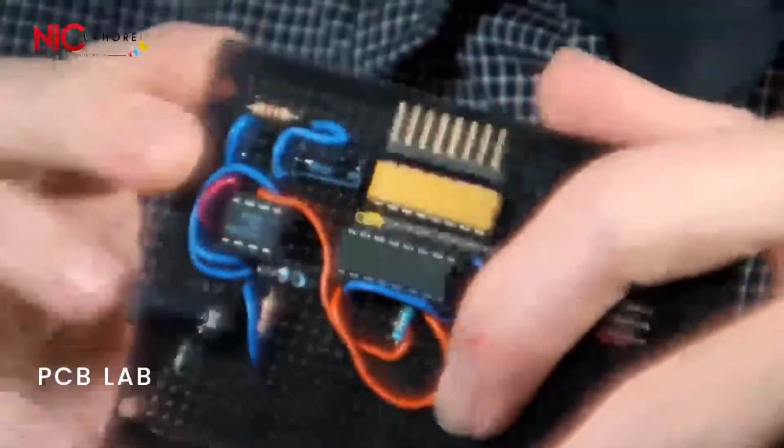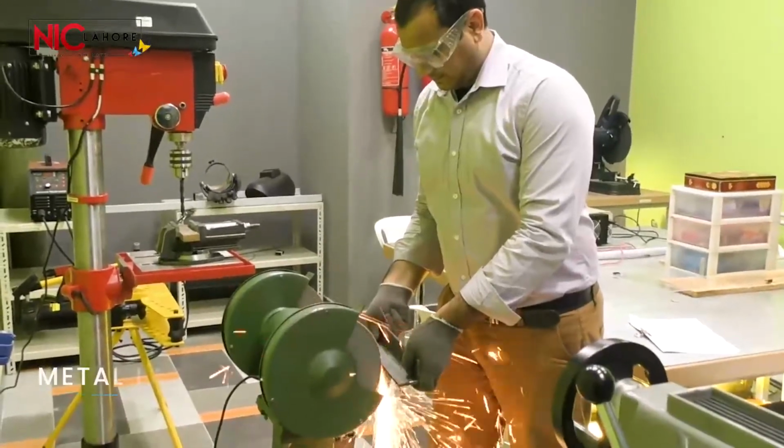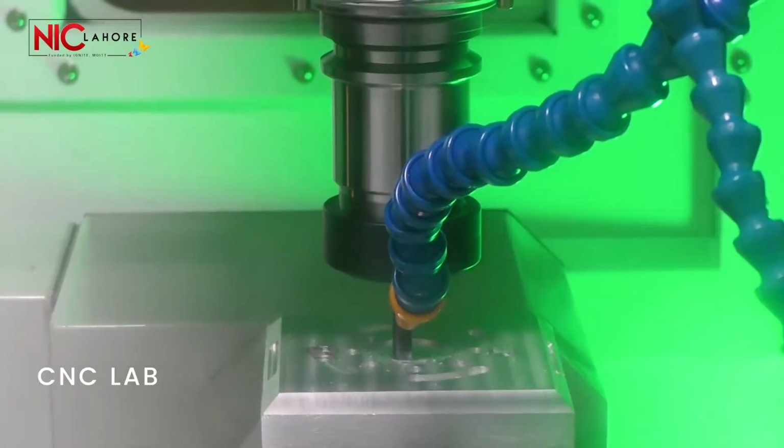Like if I want to build a sensor made of metal, the metal lab is there where you can construct your metal hardware. Wood hardware can be constructed as well. And also the amazing fact that they have a 3D printer.